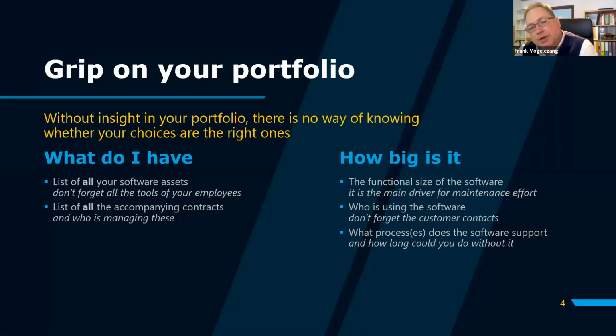It's also an important thing to know what processes are supported by the software. Is it your primary process or are they secondary processes? That's quite an important thing, and I'll come back to that later in the presentation to make informed decisions about priorities. So again, the important thing is to have insight in what you do have and how big it is.